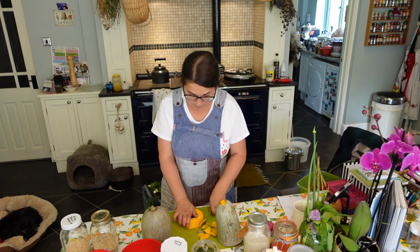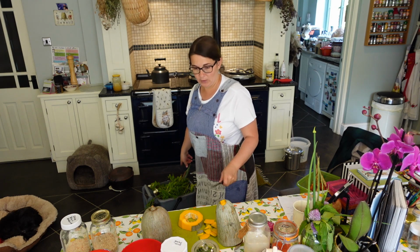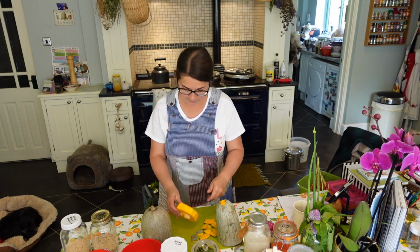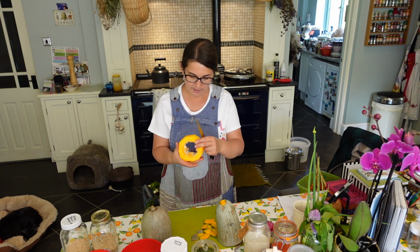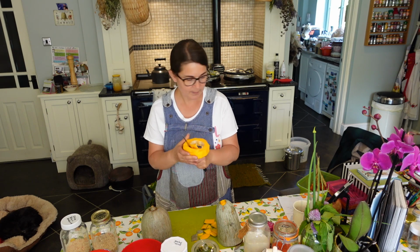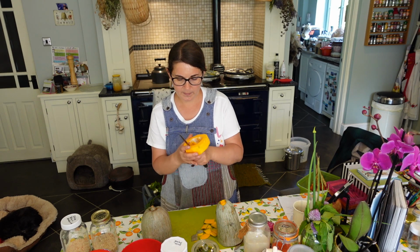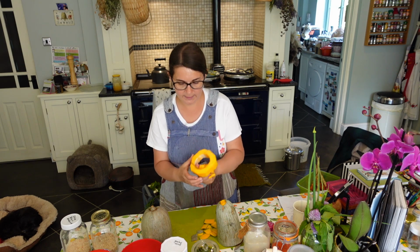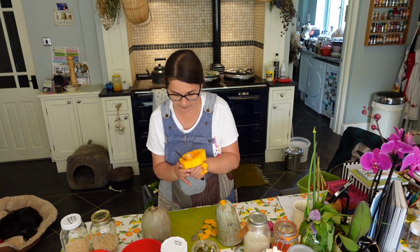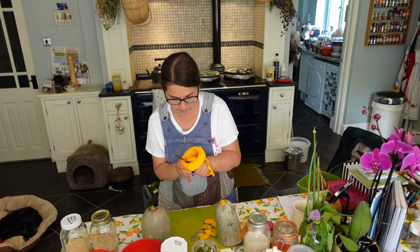After I dealt with the blue banana winter squash, I'm going to empty my compost bin because it's full, and we're probably going to peel some potatoes. I'm just thinking, do we need potatoes today? Yes, because I'm probably gonna do the roast dinner today. So we need roast potatoes with it. Just cut the inside.